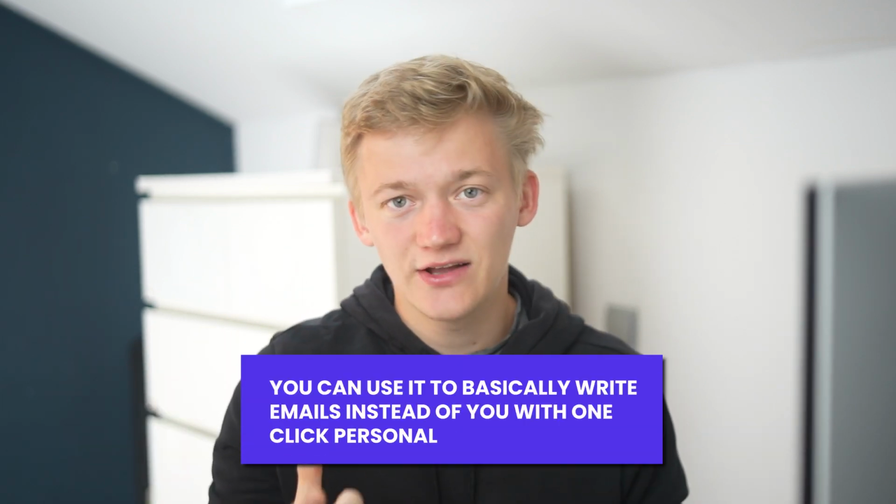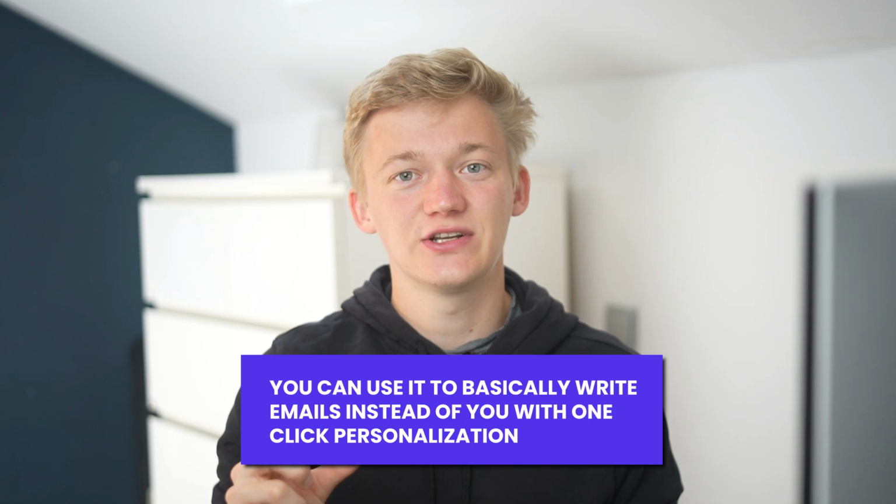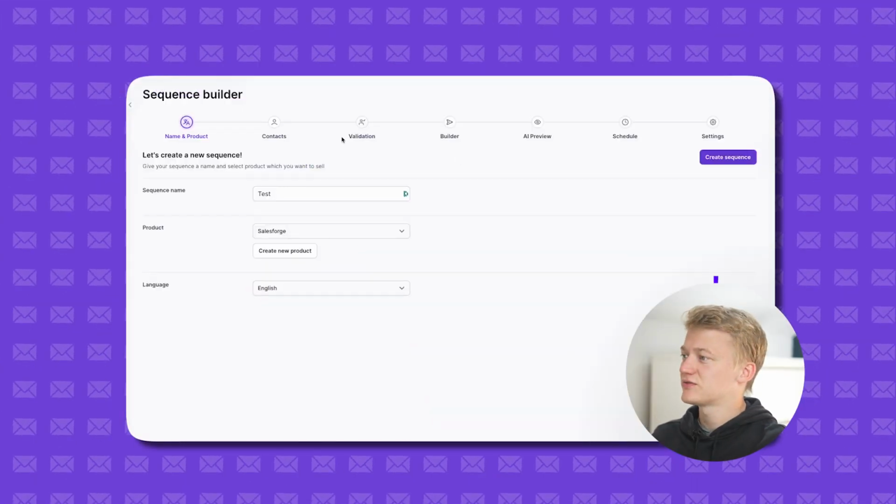You can use its AI to basically write emails instead of you with one-click personalization, but how I like to use it is to mix it up with my normal emails to add a personal touch to them. For example, if I'm sending an email to a prospect, the best way to catch his attention in the beginning of the email is to include some personalization right away in the beginning of the email. Now, how you can do this in Salesforge is like this.